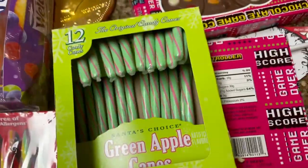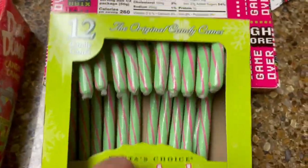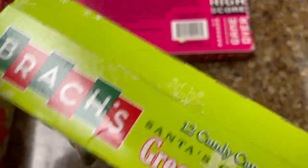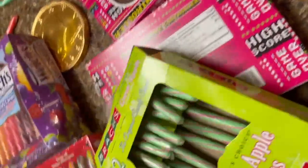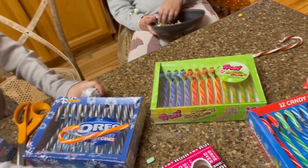Now what are we gonna try? How about the green apple ones? How's the green apple? Okay, green apple it is. You won't taste anything. Okay, hold on, Iggy. Wait. Axe, wait.